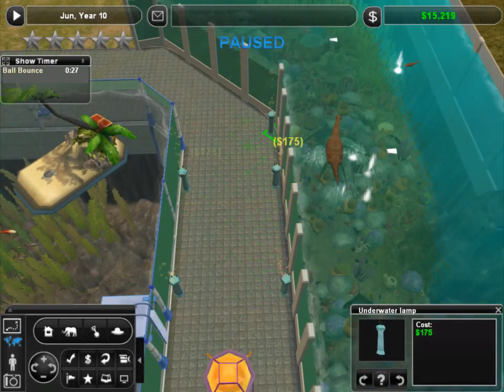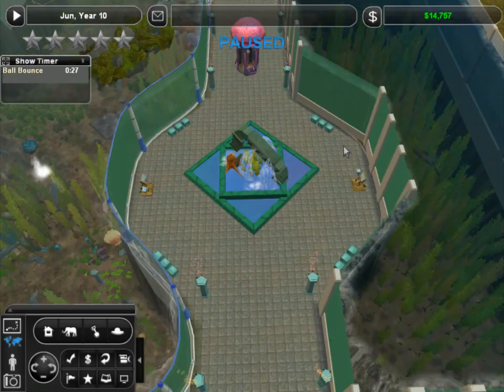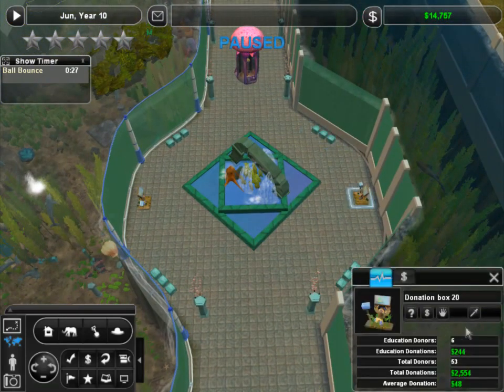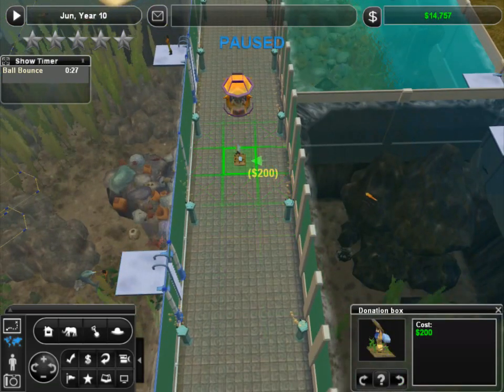That's all it takes, just a little bit of extra detail, paying attention to things. And now we're forming a hallway that is going to be far more appealing to our guests. We can get some more donation boxes scattered in, because people are going to need more donation boxes, just kind of tucked in every now and then, where they're going to need.